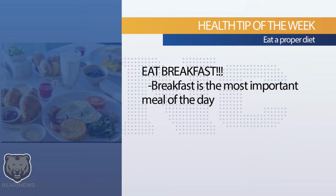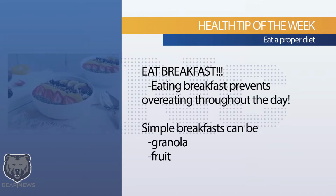First of all, you have to eat breakfast. You've heard breakfast is the most important meal of the day, and that couldn't be truer. Eating breakfast helps prevent overeating throughout the day, so even if it's a banana or a granola bar, make sure you have something in your stomach in the morning.